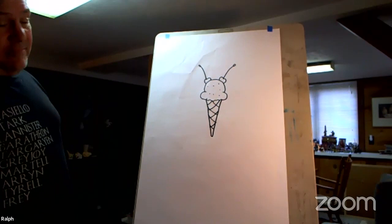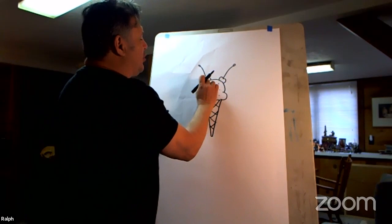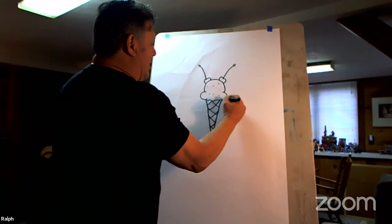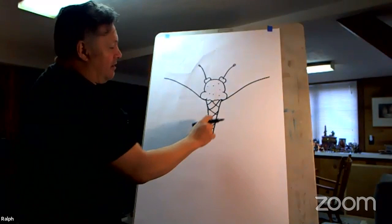This is going to get weird. Now it's going to get strange. Pretend this is going to be an insect. So there's the two eyes of your insect. There's the head of your insect. Right here and right here, we're going to make a line that goes out like this and out like this. So its arms are out like this. Go about halfway down your cone. So one line goes out like this and one line goes out like this.